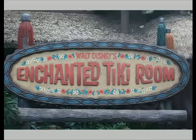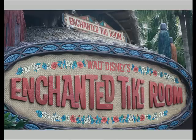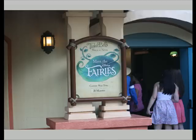A sign has been unveiled over at the Tiki Room. Not long gone, but recently gone are Iago and the other parrots, Zazu, who were here at the entrance sign. And you see from a slightly different angle, they've also changed the sign up at the top to say Enchanted Tiki Room. It's a real thrill to see that come back.